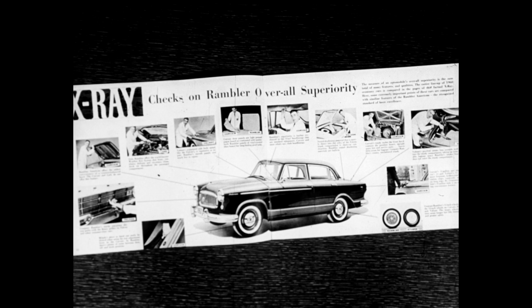Facts designed to impress your prospects. Facts verified by an authoritative source and an undoctored photograph. Facts that will be believed. Take this overall look at Rambler American. Here are the pluses, big and little, that can add up to sales. Here are some of the things the X-ray engineer has to say.